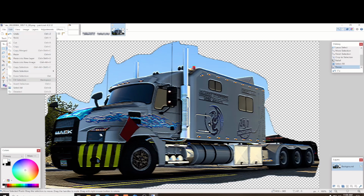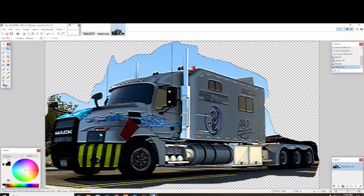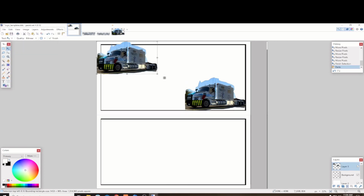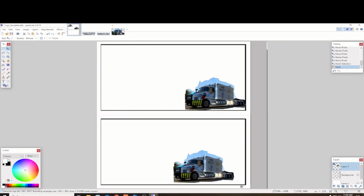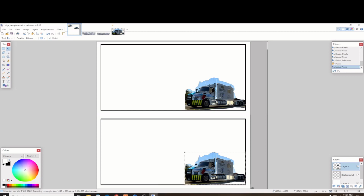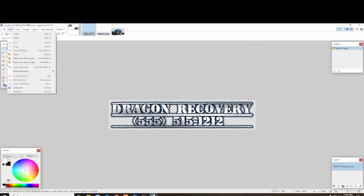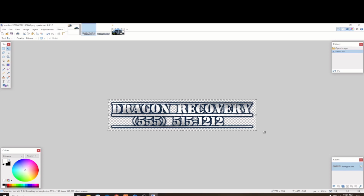I can select all, edit copy, and then bounce back over to where we're working on that top layer. Now I've got exactly the same size. I can drag it down, get it where I want it, and then we'll move on with the rest of the graphics. It's pretty simple. If you have any questions, just don't hesitate to post them, and I'll answer them as best I can.